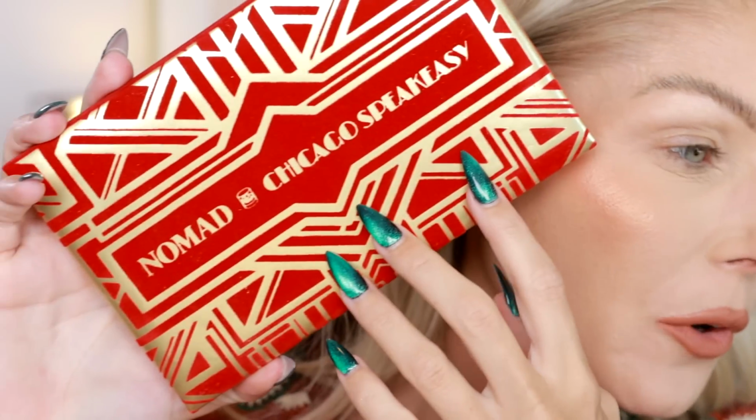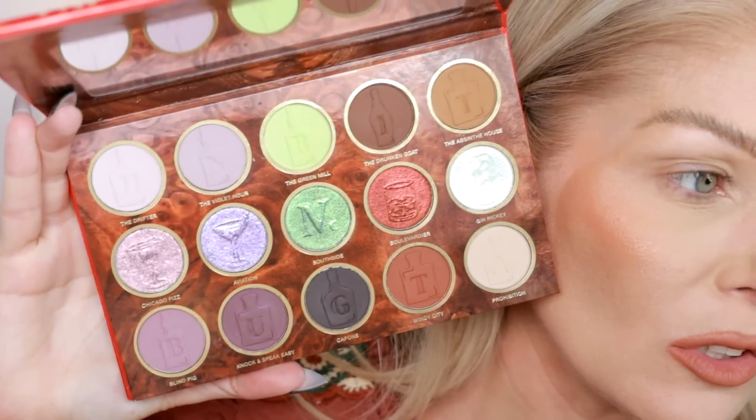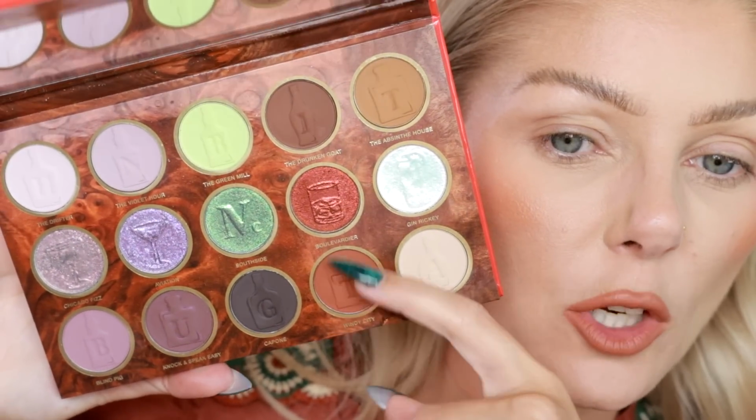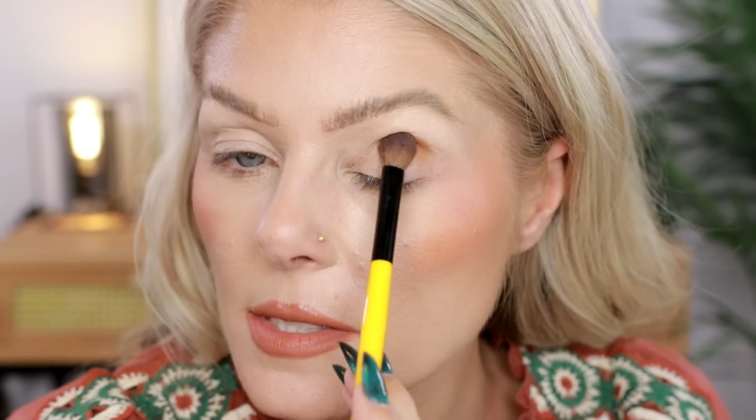So we are going to do a fourth look and then finally dig into the Nomad Chicago Speakeasy. I tend to lean into the very colorful shades when I do looks like this. So I think what I'm going to do is a brown crease, and I'm going to use this in the inner corner. We'll see how this works out. Pray for me. So this is the Absinthe House.